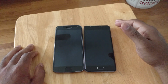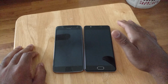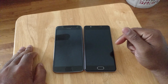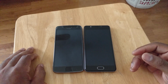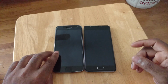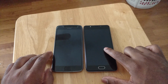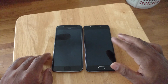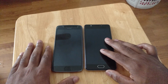Now, next, this is usually where I talk about the gaming, but pretty much in terms of the games that I played, I had no issues. And if you're a casual gamer like myself, you're not going to have any issues, guys. Alright, and keep in mind, it's an Adreno 506 GPU on this one, and an Adreno 505 GPU on this one. And it's funny, because as I was looking up the specs, comparing these devices, because I had them side by side, I realized something.